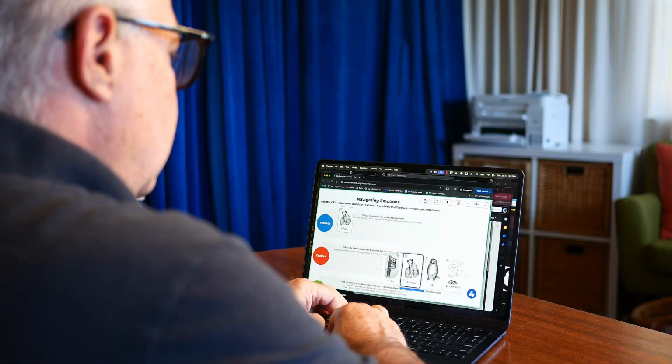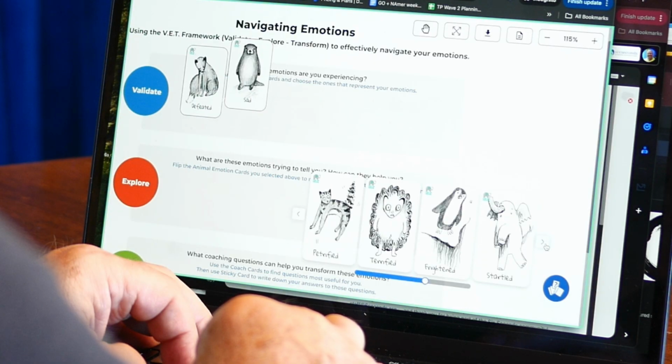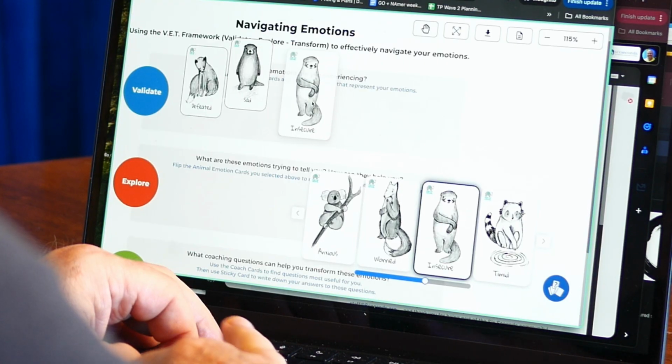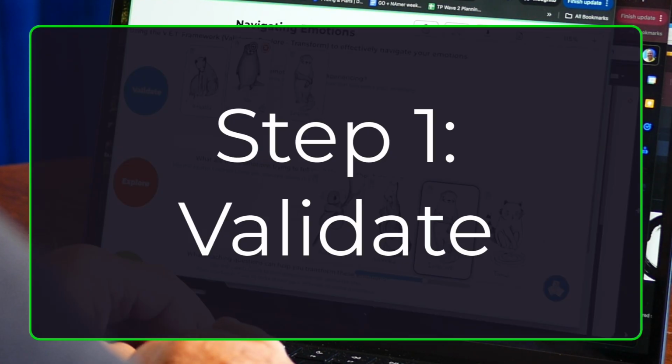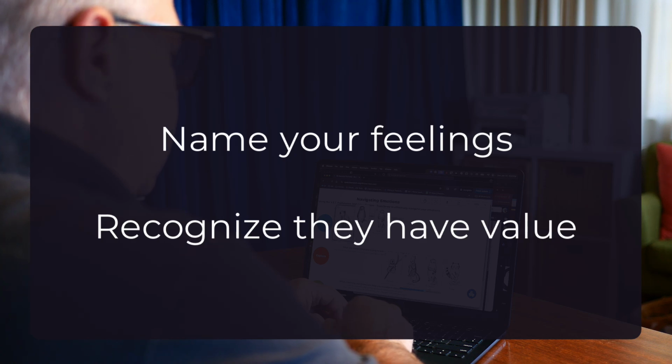And when you're dealing with big stuff and you're feeling overwhelmed, untangling that, making sense of it, and turning your feelings into allies. What's great about the Cards app is it gives you a really easy way to flip through a lot of emotions. In this first step of navigating emotions, we're going to validate our feelings. And to validate your feelings, you name it, you identify what's going on for you, and then you say, yeah, this has value. This is something here for me.